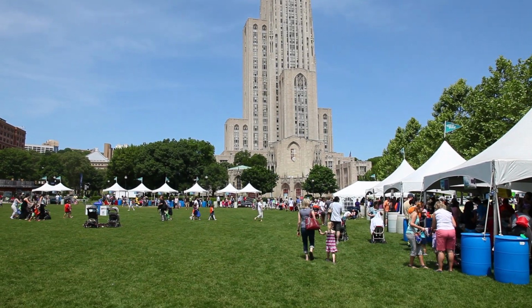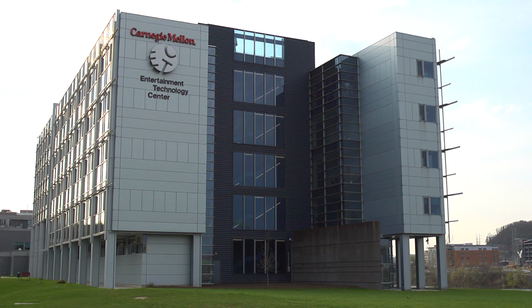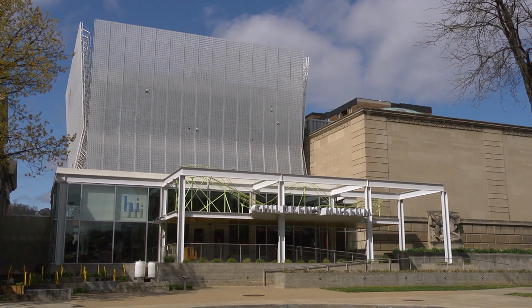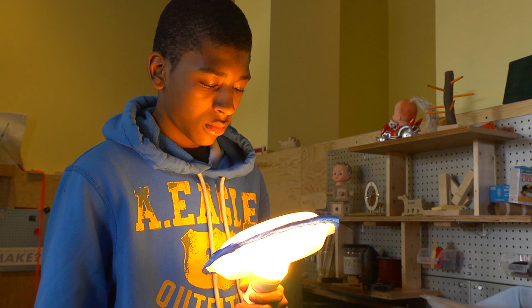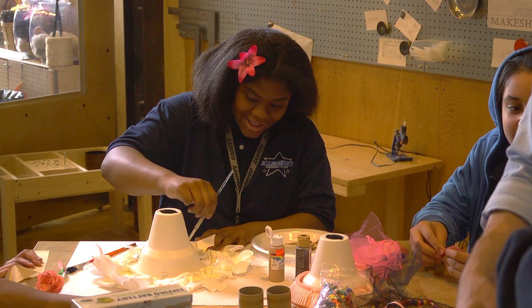The MAKESHOP is actually a collaboration between the University of Pittsburgh Center for Learning in Out-of-School Environments, the Entertainment Technology Center at Carnegie Mellon University, and the Children's Museum of Pittsburgh. And we were all sitting around and talking about what the future was going to look like in education. The maker movement came up, and the more we talked about the maker movement, the more we realized that it was something that we wanted to investigate.